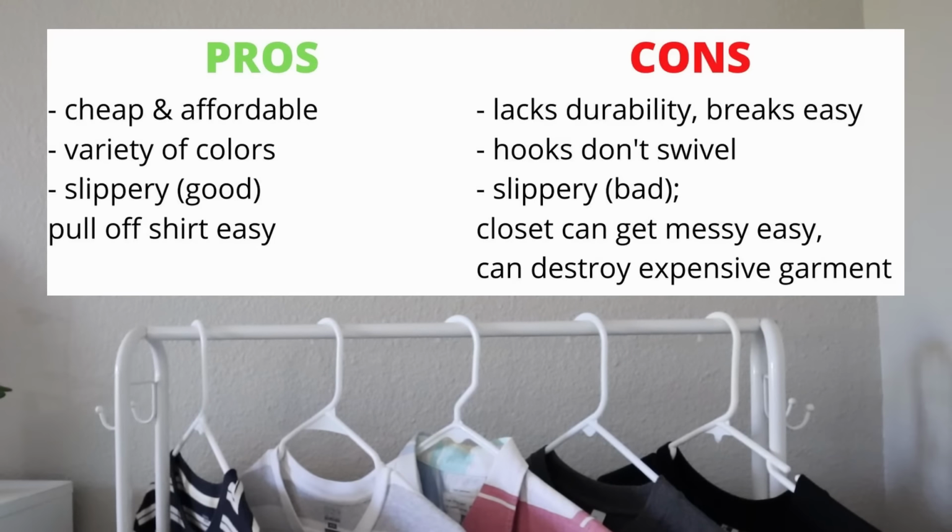Going back to the slipperiness of this plastic, I actually find it to be a bad thing. I feel like it's happened to me many times, but sometimes when I open my closet, I'll just find that my shirt has just slipped off the hanger and it's already on the floor. The other thing too about the slippery feature, or lack of grip for that matter, with these hangers, you don't want to be hanging any heavy sweaters or anything with a lot of stretch and weight to it.